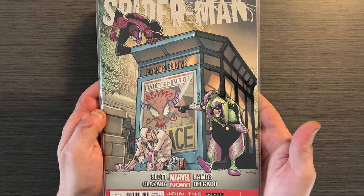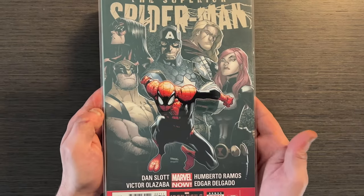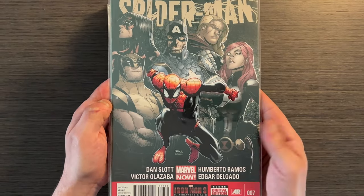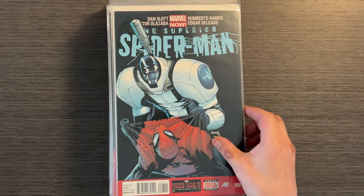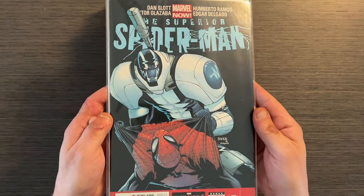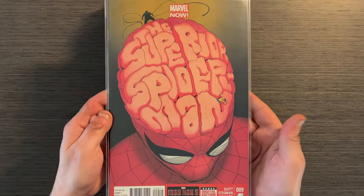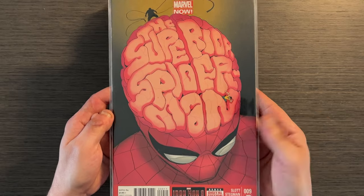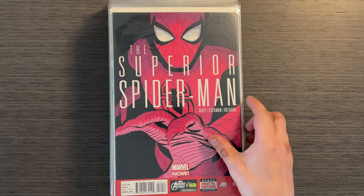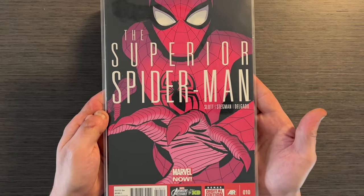Issue 6 continues the story. Issue 7, the Captain America, Wolverine, Thor. Issue 8, and issue 9 contains the apparent death of Peter Parker's consciousness. Issue 10 is the first appearance of Goblin King, Norman Osborn.